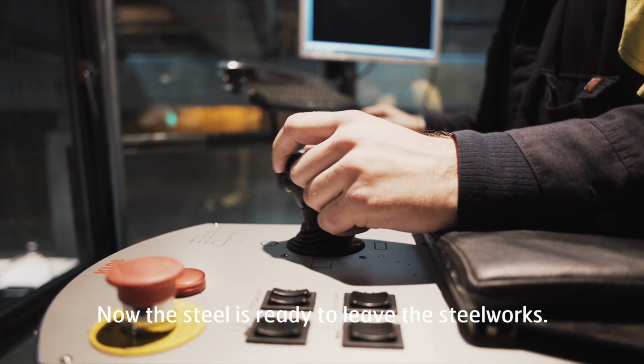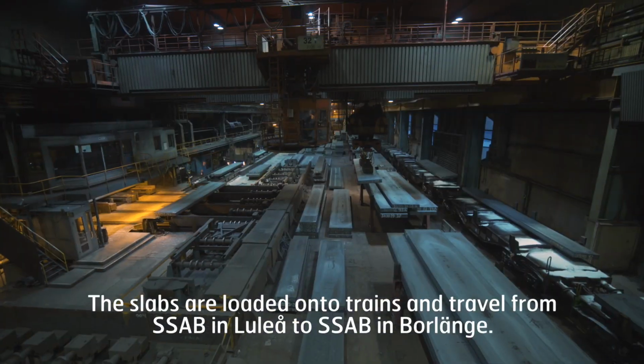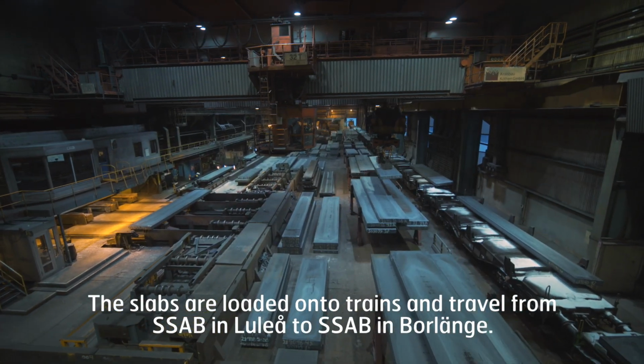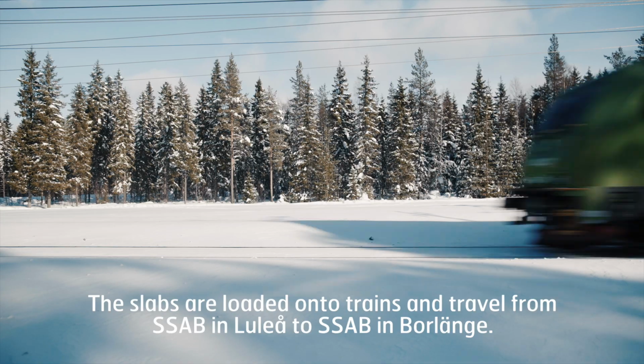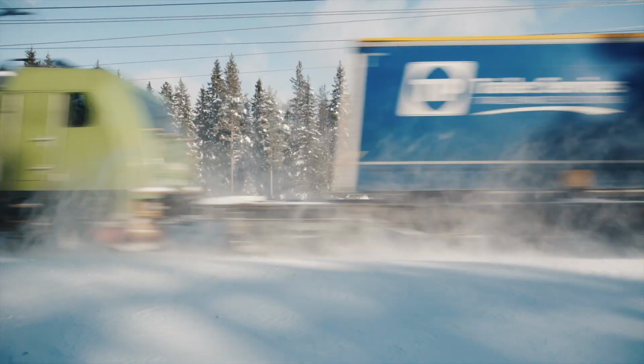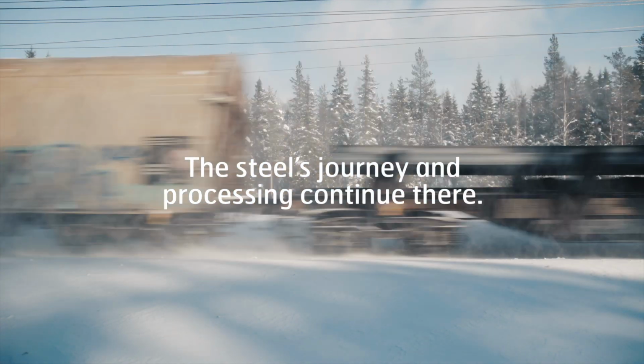Now the steel is ready to leave the steelworks. The slabs are loaded onto trains and travel from SSAB in Luleå to SSAB in Borlänge. The steel's journey and processing continue there.